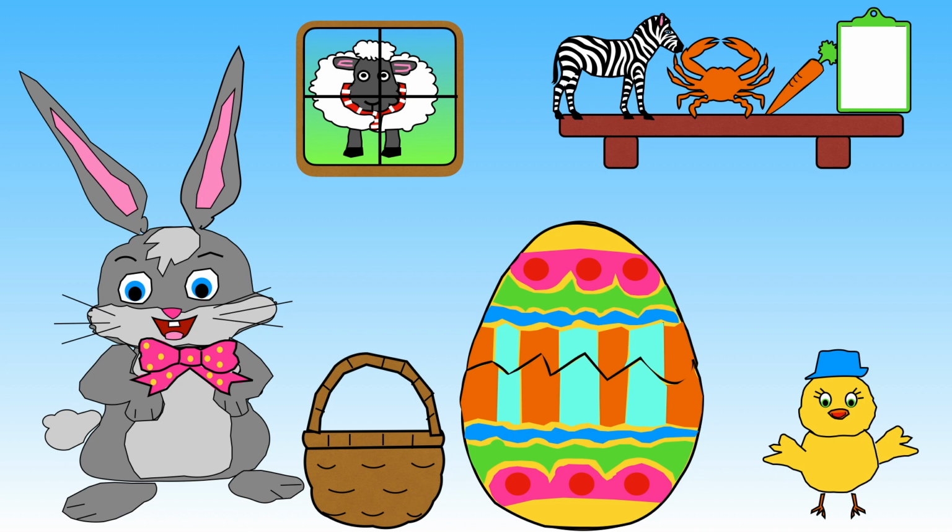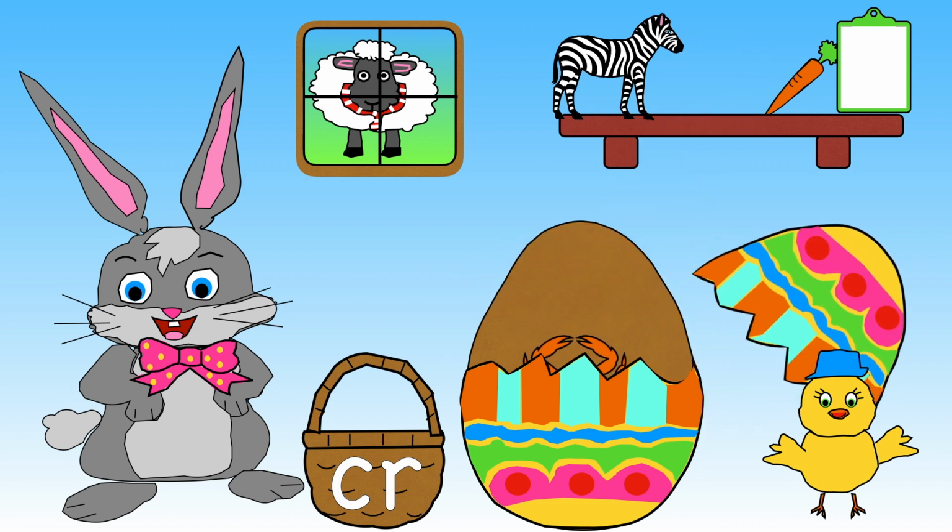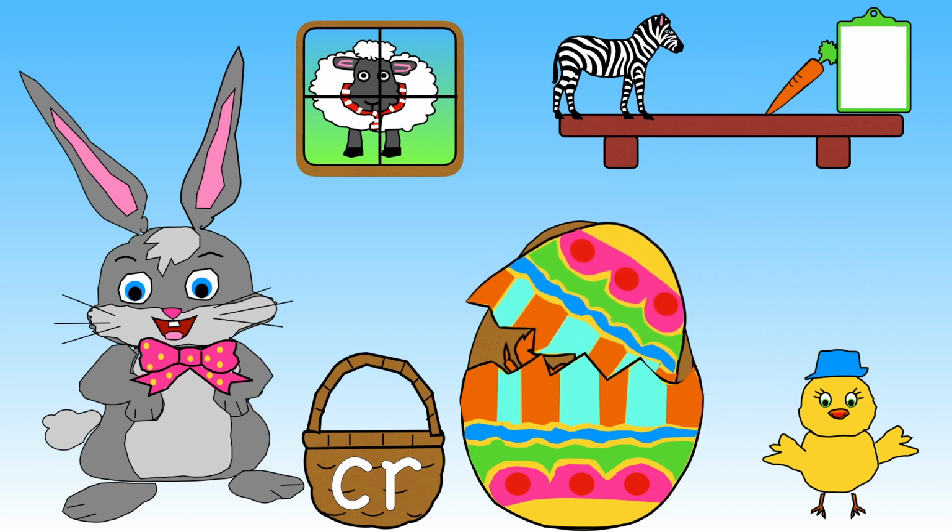Let's help Rosie find the toy that starts with a K. Should she choose zebra, crab, clipboard? She needs the crab. Crab.